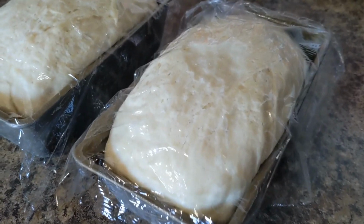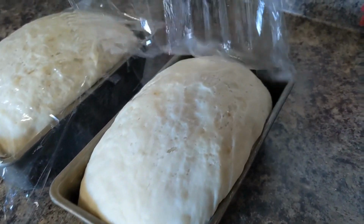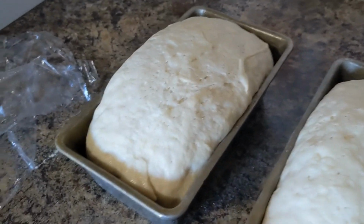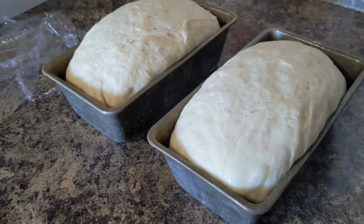We just got back. I'm gonna put the oven to 375, and here's how the bread is looking. Not too bad. So I'm gonna carefully peel this part off. It filled out the loaf pans really nicely, at least. So that is really nice and pretty. And then I'm gonna put them in the oven for 45 minutes.